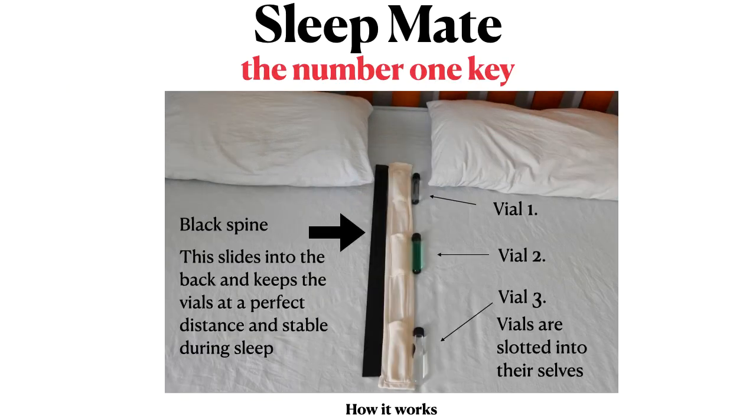And I'll show you this one here, it's a little bit easier to follow. They're the 3 vials that fit into the slots, and the spine goes in the back, so it keeps the vials at a nice distance apart so their fields work for you. And that's my number 1 key to health. If you're not getting enough deep sleep, well, food and water is not going to make a lot of difference to you if you can't hit that deep sleep zone.